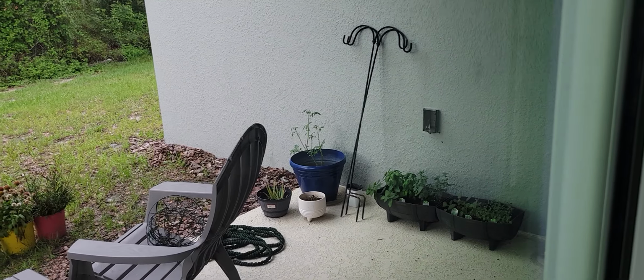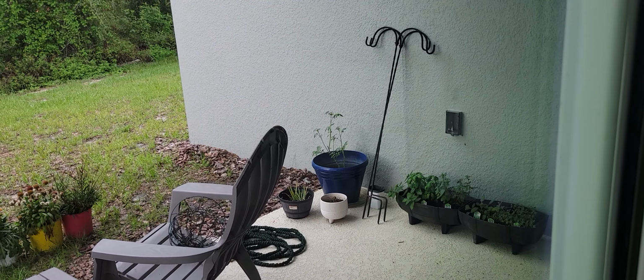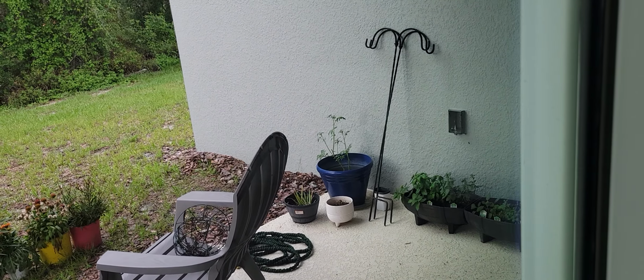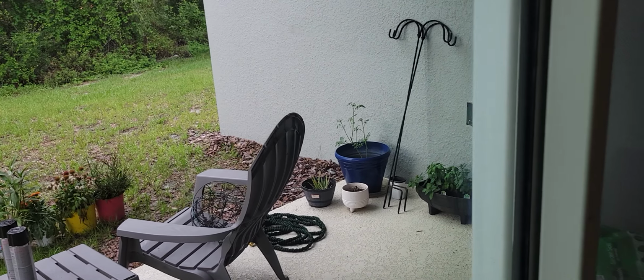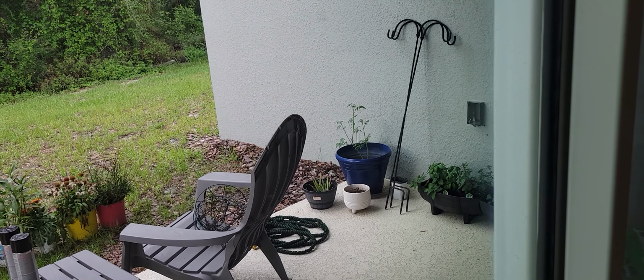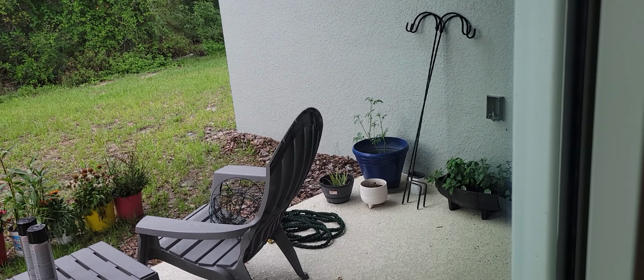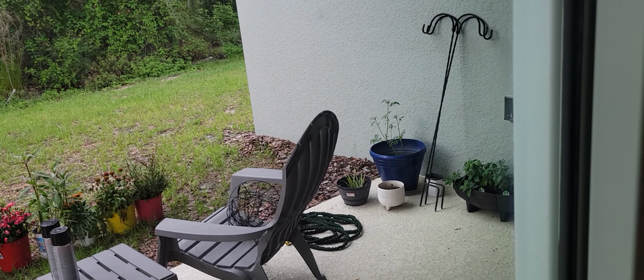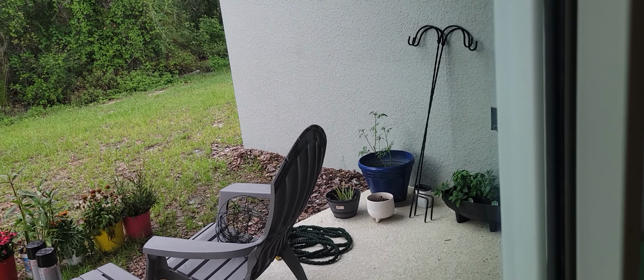I found that tomato actually growing wild in the median of the development. So I'm assuming someone else had tomatoes here last year and a bird carried it, or the seeds flew over from their yard into the median, and that tomato was just growing wild, so I took it and put it in some soil.